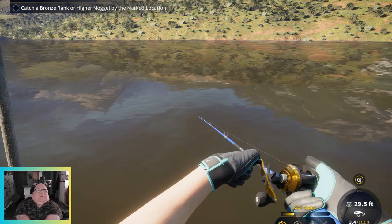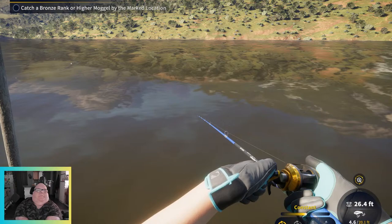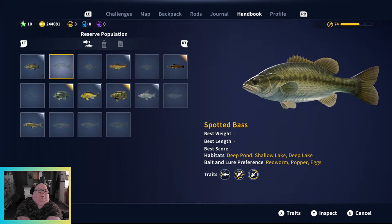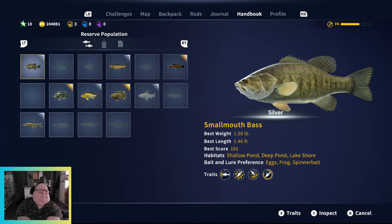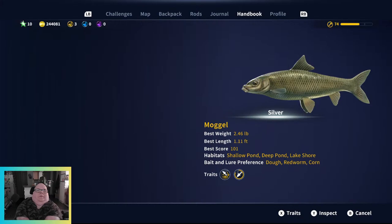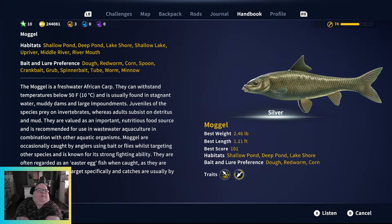So what I like to do is refer to the handbook, which I'm going to show you after this cast. Now I do know that the mogul will bite the spoon, and they'll also bite a jig. But let me look him up real quick, because it's basically a new fish to me. Here he is right here. Dough, redworm, eggs, and corn. Now, if you push inspect, which is Y, you will see that he also bites crankbaits, spinnerbaits, spoons.